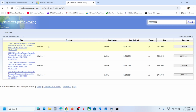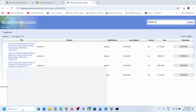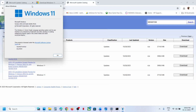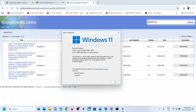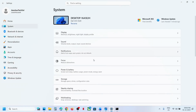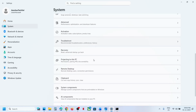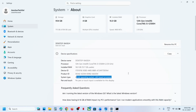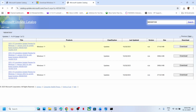Now on this page, first of all check your version, so type in WINVER in Windows search box and then click on WinVer run command, and here you can see version 25H2 in my case. Now check the system type, so open Windows settings, go to system and then go to about option. Over here you can see the system type. In my case it's 64-bit operating system, so for me it's Windows 11 version 25H2 x64 based system. Now if you have Windows 11 version 24H2 x64, then this is the right one for you. For me this is the right one.